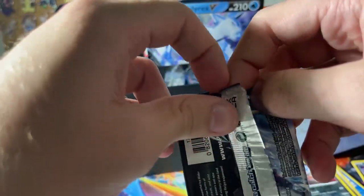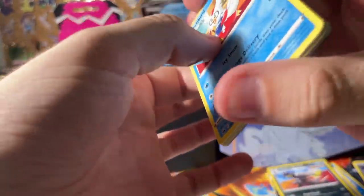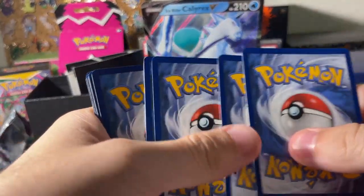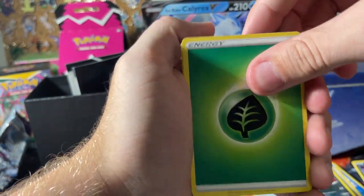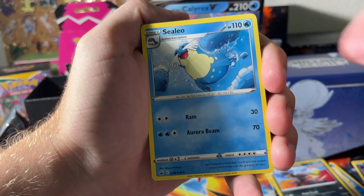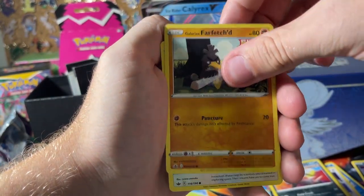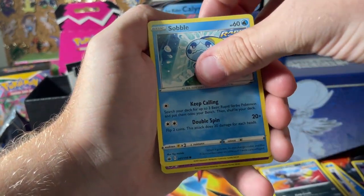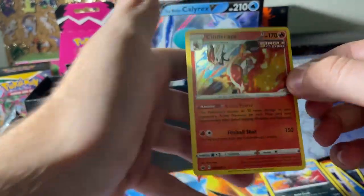Thank God, there's a white code, folks. Last pack. Okay, breathe. Leaf Energy, Haunter, Cheryl, Melony, Delibird, Galarian Farfetch'd, Porygon, Heracross, Sobble, reverse Curlia, and the final rare is a Cinderace holo.